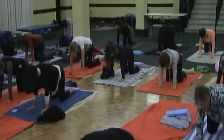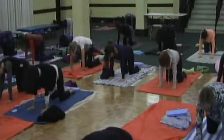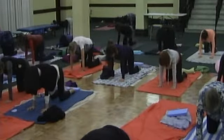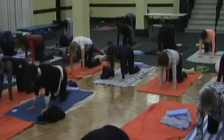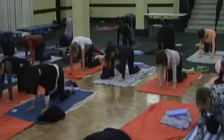As you bend your neck to the right, slide feet to the right. So as you bend the neck to the right, slide the feet to the right.